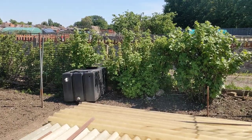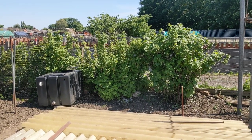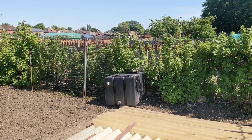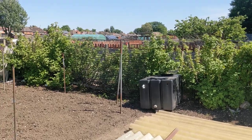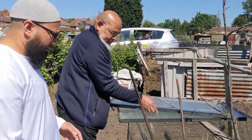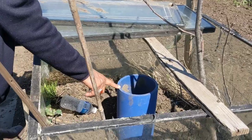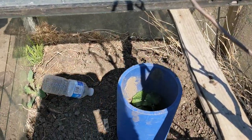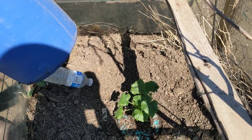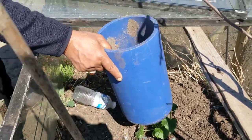All around the sides they've got fruits, so I can see lots of currants growing. A red currant and a black currant, I think. So he's got red currants, black currants, he's got gooseberries. He's got this glass frame, and inside that, he's got a cucumber plant, protected with this piece of plastic piping.